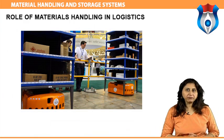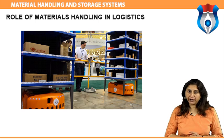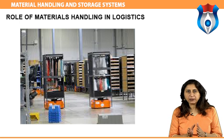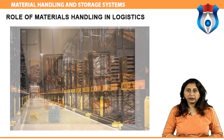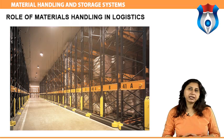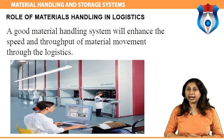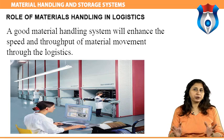The efficiency of material handling equipment adds to the performance level of the warehouse. The internal movement of goods has a direct bearing on the order picking and fulfillment cycle. There is scope for reducing labor and enhancing productivity by emerging technology in material handling. A good material handling system will enhance the speed and throughput of material movement through the logistics.